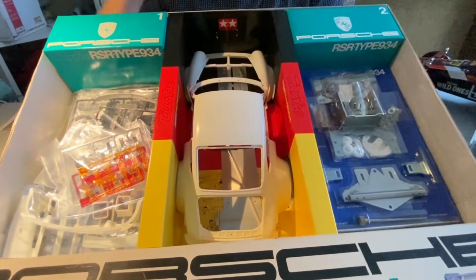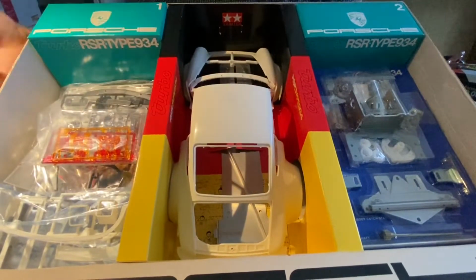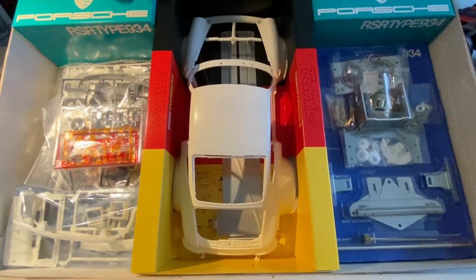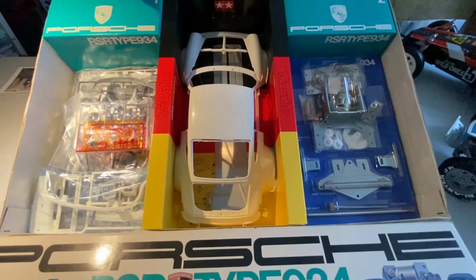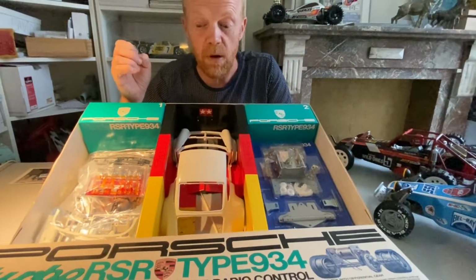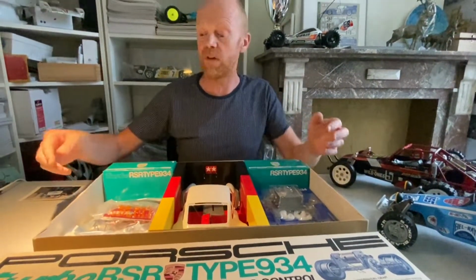It was basically a plastic model kit with all the accessories to make it really a scale driving car. And it had a tiny motor. With the motor, the speed was about 15 kilometers per hour maximum. But it was so interesting that it was sold massively. At one time, Tamiya even made a special commemorative model because they sold 100,000 kits of this.